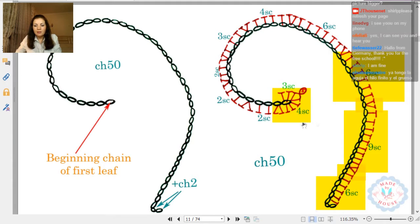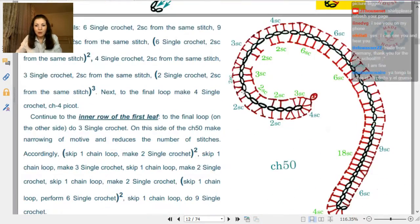Around the last chain we have a lot of stitches, 4 single crochet and a picot from 5 chain loops, and we start to make this inner row. Here we have 3 single crochet, and this inner row is the most important row, because we will make a turning of our first leaf. In this row we can make this beautiful shape, and that's why this row is very important. I will show you how to make this turning now.